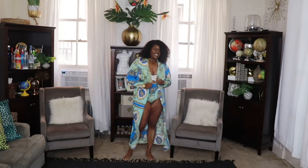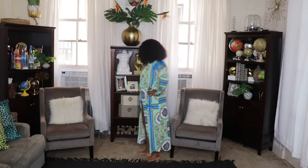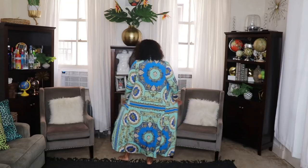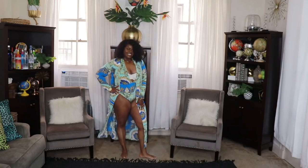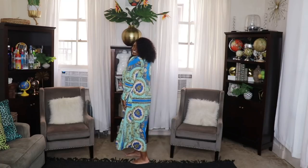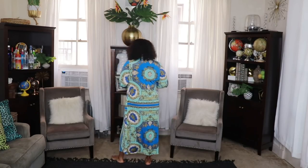And I just thought this was so cute. I love this, and I love this scarf print. It kind of reminds me of the Versace style prints, but I love the blue. It just reminds me of Santorini. I totally would wear this if I was going to Santorini, but I'm not, but I'm still gonna rock it. I absolutely love this.